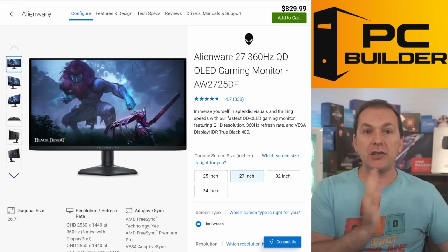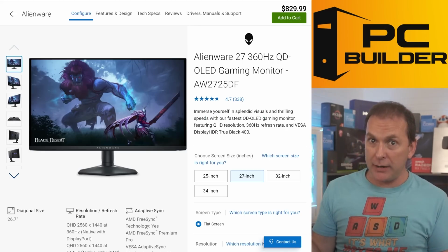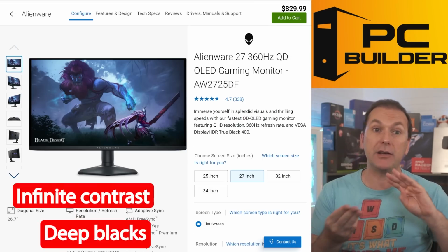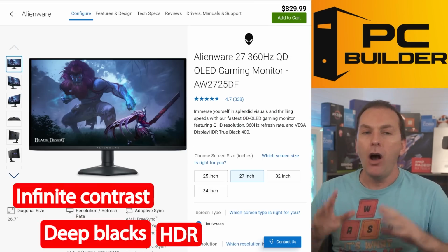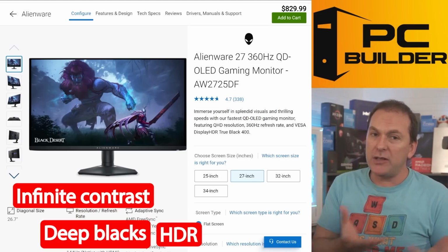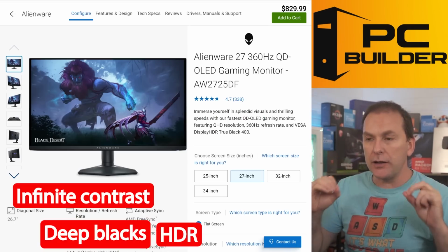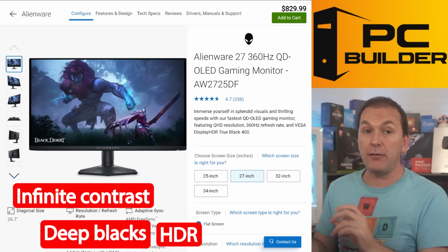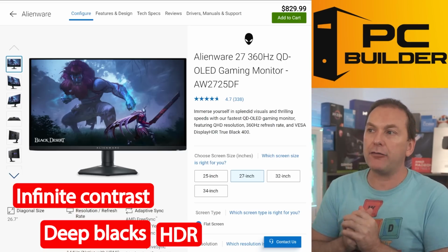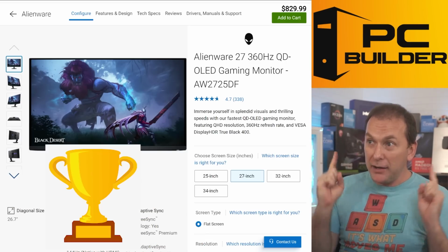Why OLED versus LCD? Yes, you're going to pay a price premium, but you're going to get infinite contrast, true blacks, and insane HDR. Overall, if you can afford these gaming monitors, obviously the price to performance isn't as good as LCD, but if you're looking to raise your experience to the next level, whether you're a single player title person or you're looking to push really high frame rates, this is my number one top pick.